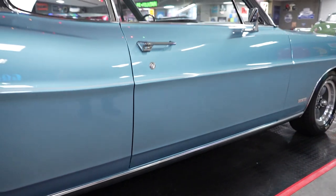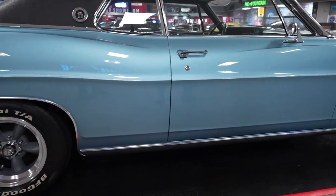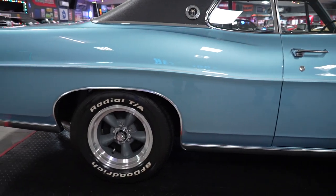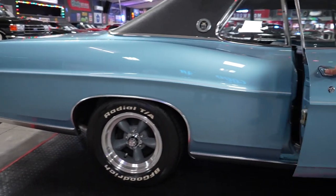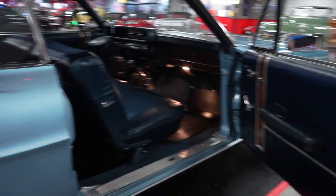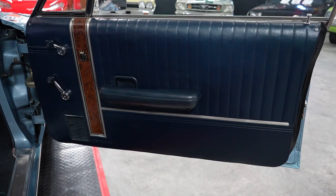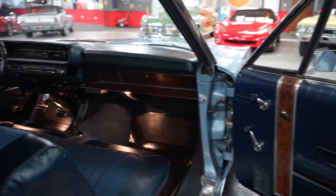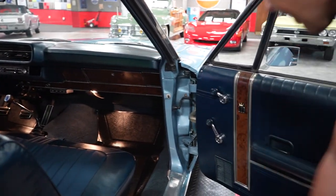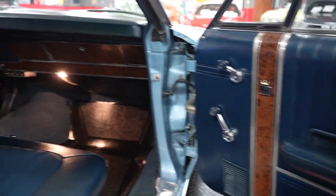There are zero paint issues down low. No bubbles, cracks, blisters on quarters, doors, fenders. Just a really, really nice car. Opening up the passenger side door, same deal. Your courtesy lights illuminate. Your sail panel lights illuminate. LTD badge on the door. Nice wood grain accent. Really gives it a classy look. Wood grain around the glove compartment area.